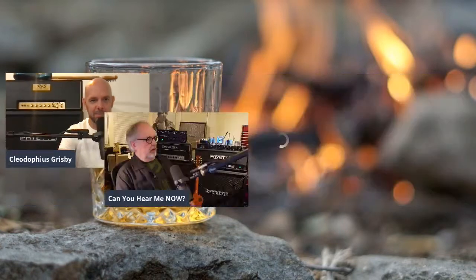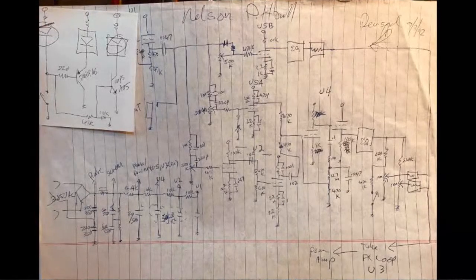Which, by the way, what about that? You had the layout of the Nelson Pittbull, the schematic. Yeah, well, I went digging through my paperwork. I was actually looking for something else. I was going to pull out the head prototype, the work-in-progress prototype, and I thought I had a document of that someplace, and I stumbled across the Nelson Pittbull, and I thought, I don't even remember documenting that.